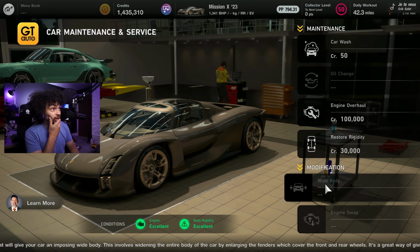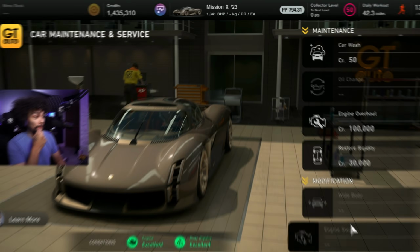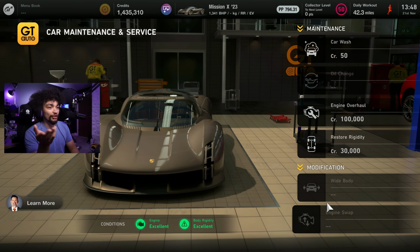Holy crap! First off, I'd like to apologize. 1,340 horsepower. And we've got the two thingamabob. Yeah, I mean, we haven't. That's what I meant to say.